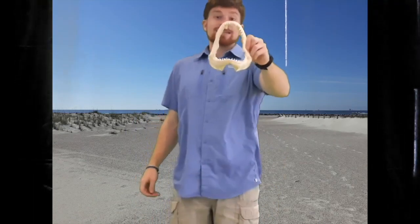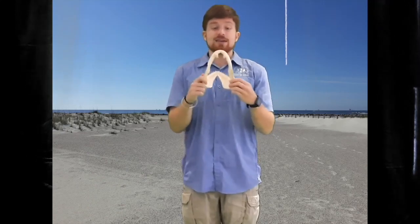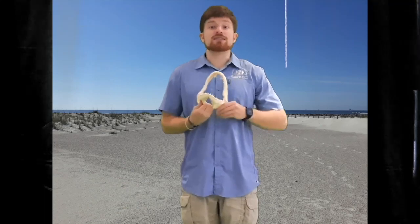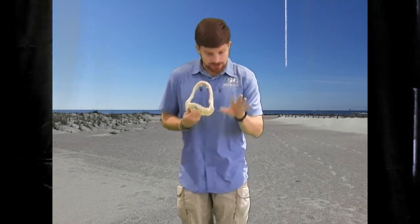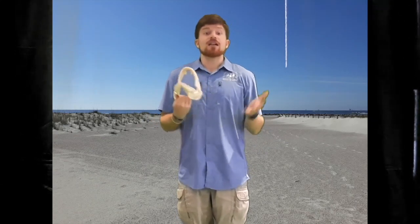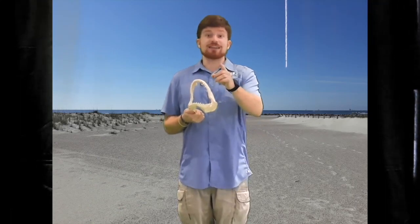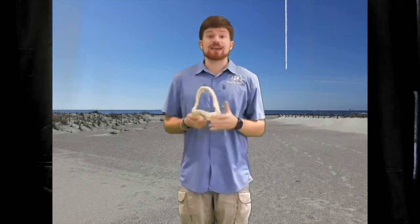And if you've ever looked inside the mouth of a shark, you'll notice that they have rows and rows and rows of teeth. And those sharks will constantly be growing new teeth, losing teeth, and if those teeth are lucky enough to fall to the bottom of the ocean and get covered by sediment quickly enough, there's a good chance that they will become fossils, which you can find later on when you go looking at the beach.